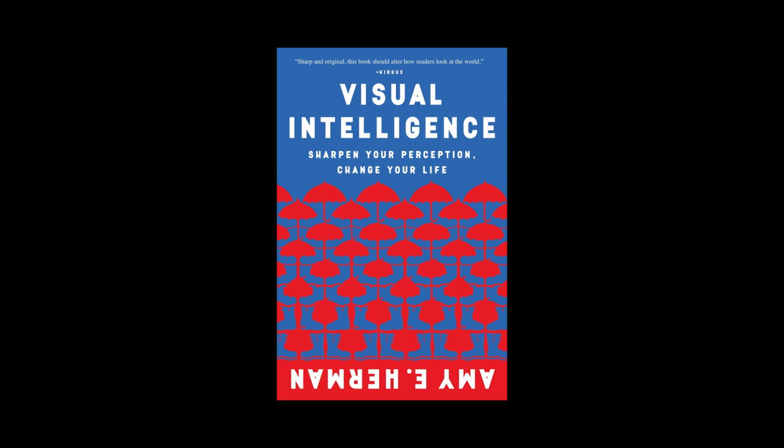Herman extends the concept of visual intelligence beyond professional contexts, showing its relevance in everyday life. Whether it's interpreting body language during a conversation, noticing a friend's subtle emotional cues, or identifying potential hazards while driving, improved observation skills enhance personal interactions and safety. She also highlights the role of effective communication in sharing these observations. Using clear, descriptive language helps bridge the gap between what one person sees and what others understand, fostering better collaboration and understanding.